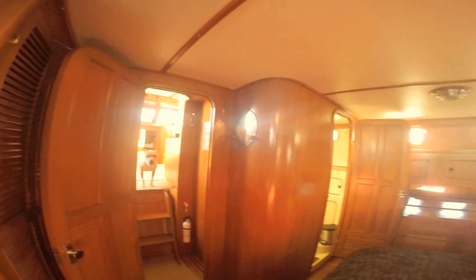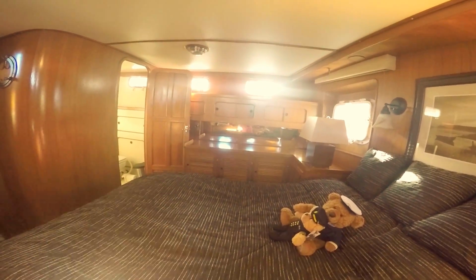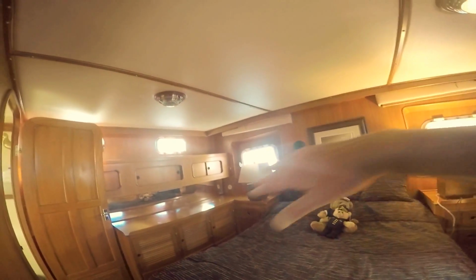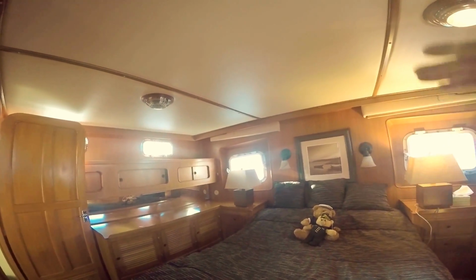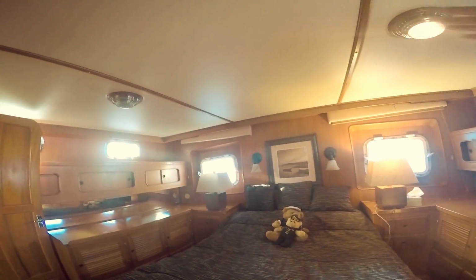But again, you can just see the beautiful, beautiful woodwork in here. It's really comfortable, and the bed is huge. And of course, those are the captain and the admiral right there. You've got more storage here, which is great, and then more storage that side. So this cabin runs the full beam of the boat, and that's really why it's called a Sundeck trawler. We discussed that, motor yacht, because it's the full beam.